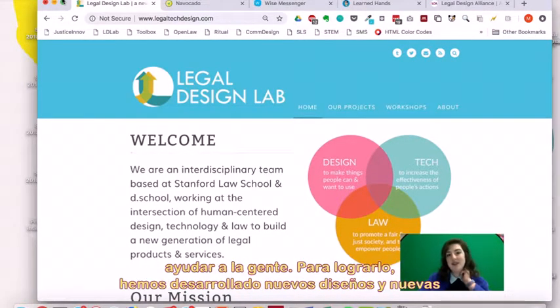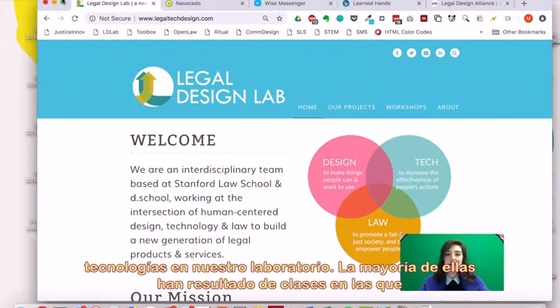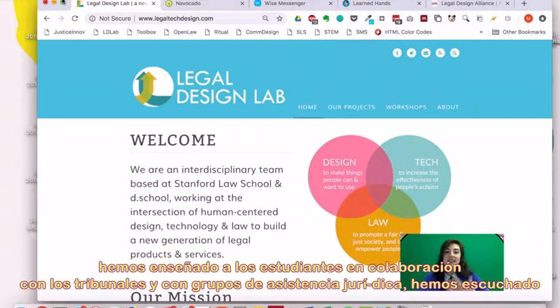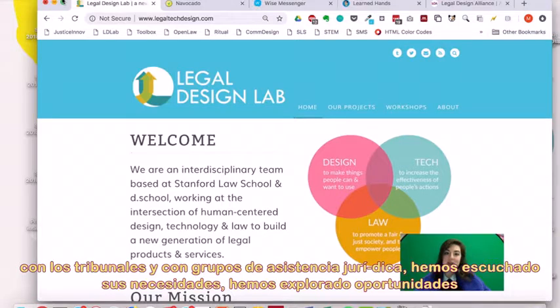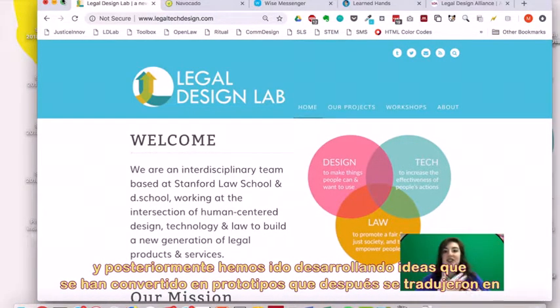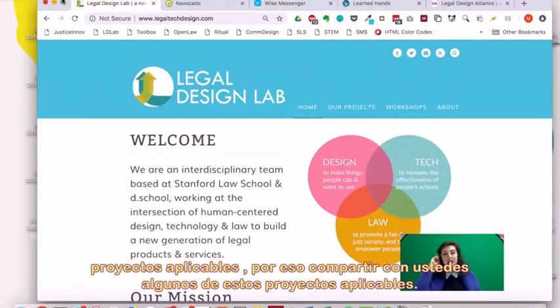So to that end, we've been developing new designs and new technologies here at our lab. Most of them have come out of classes where we've taught students in partnership with courts and legal aid groups, listened to their needs, scouted out opportunities, and then gradually developed ideas that turned into prototypes that turned into working products. So I'm going to share some of those working products with you.